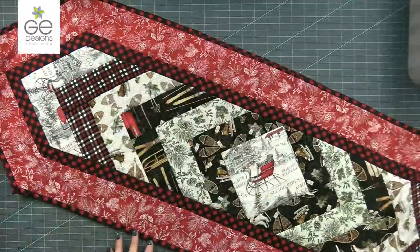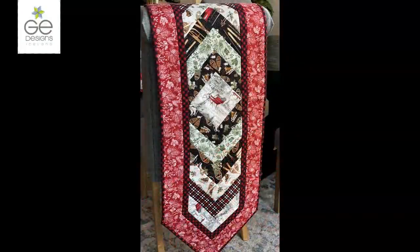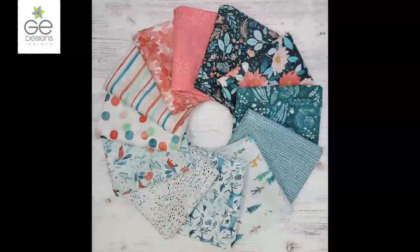And so this is the braid runner. Do we have a photo of it? Can you put the photo so they can see maybe a bigger piece of it? Oh, there it is. Yeah, it was a little hard photographing this one, but turned out good. All right, so that was Alpine Winter.